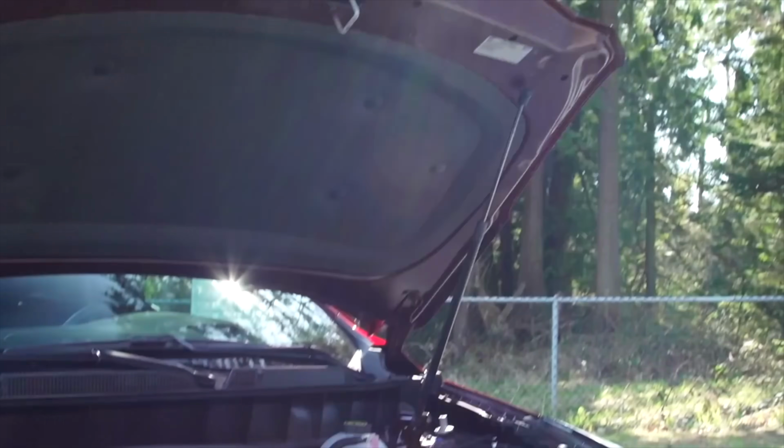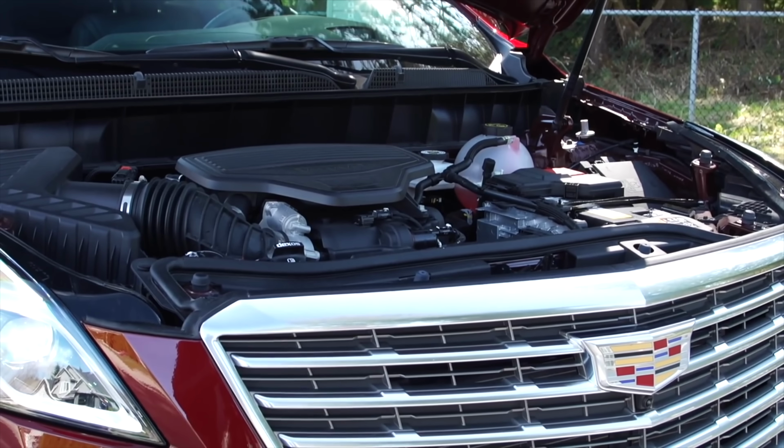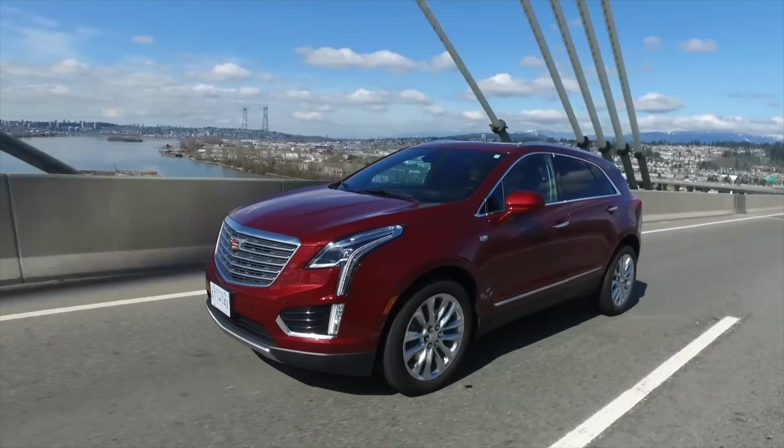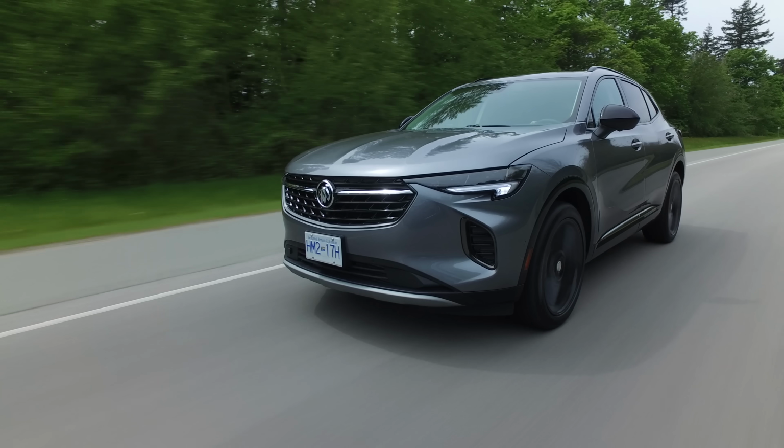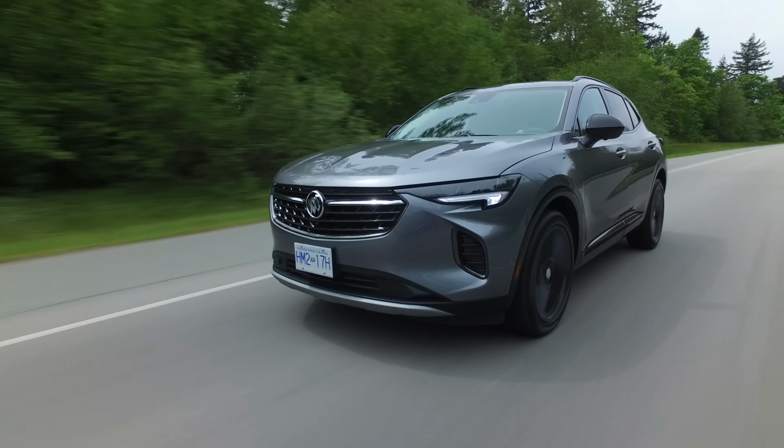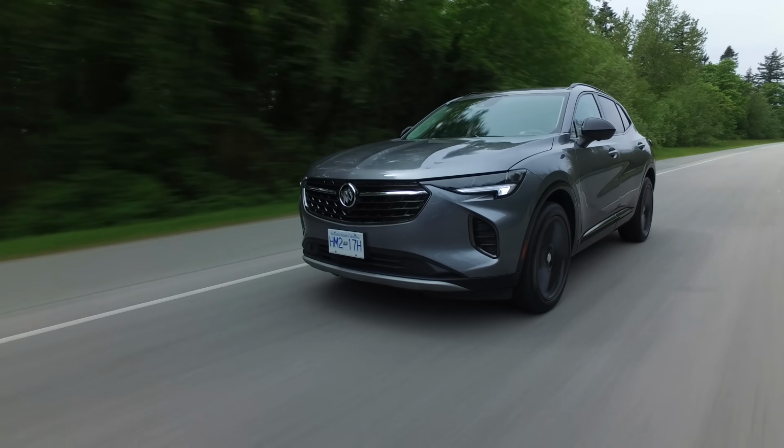The XT5 offers two engines, a turbo 4, which has more horsepower than this, and of course a V6 with 310 horsepower, but more expensive if you get the V6. So it's hard to compare, isn't it? The 3.6 liter V6 has been around forever. That's a proven powertrain. So the Cadillac is at the end of its run. There's going to be a new one coming. This is a brand new vehicle. So you're comparing an old versus a new.